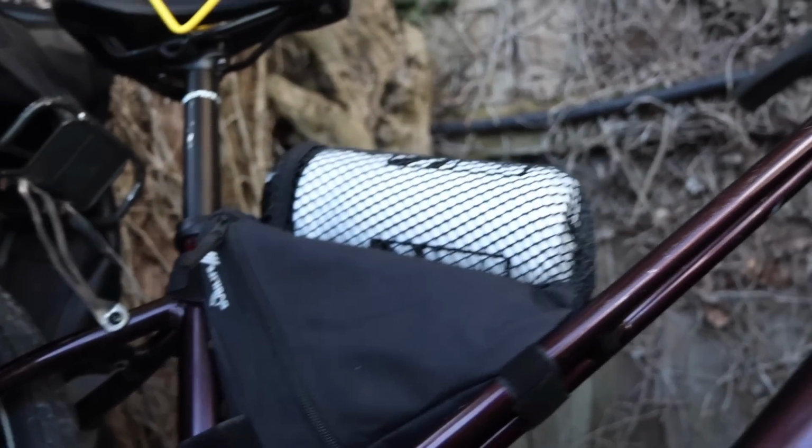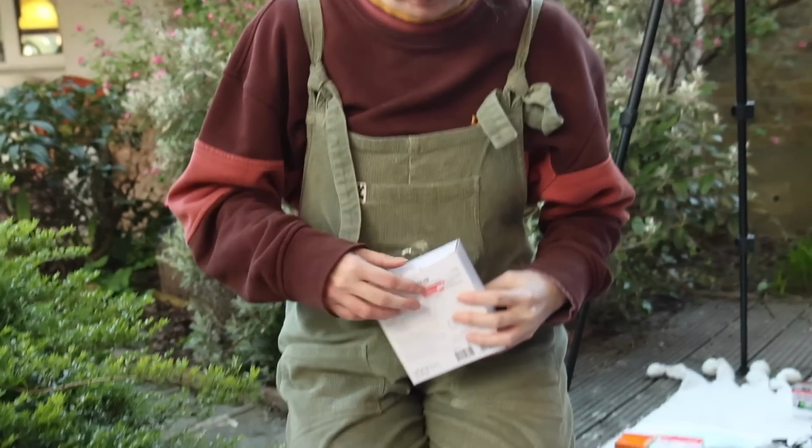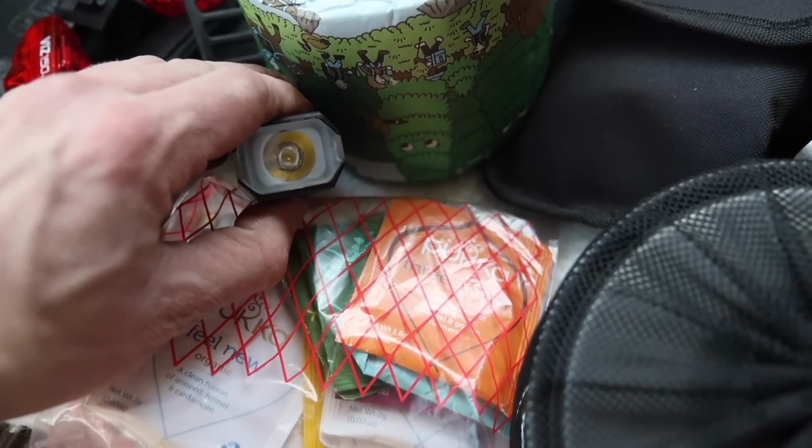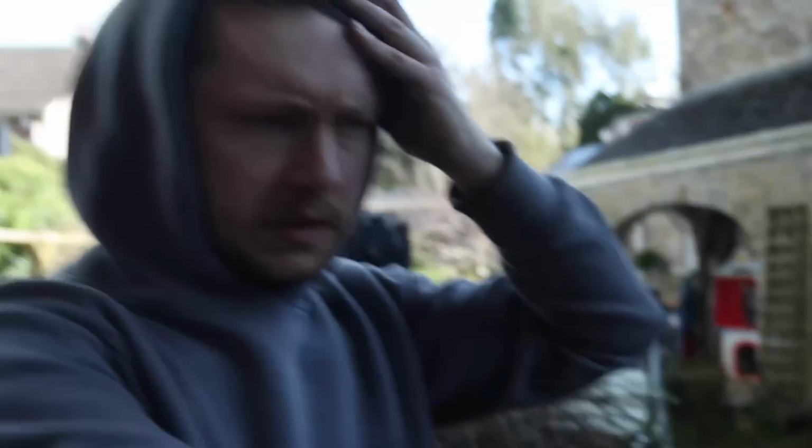Right, bike lights. Dan's got 2, front and rear, a Cat Eye set. Right, mine's mainly going to be camera gear in there, but I'll load that up with toiletries. What do you want in that one?